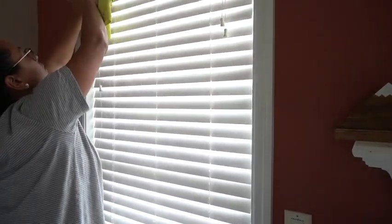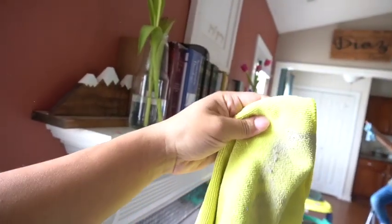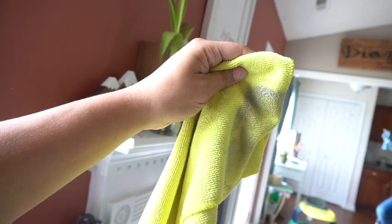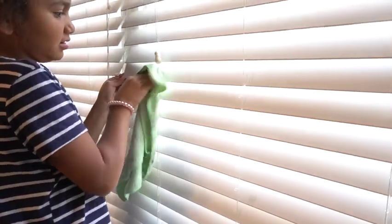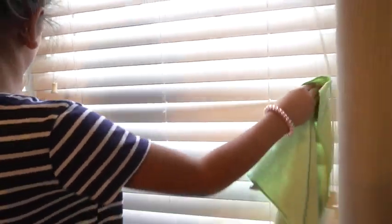What do you use? Would you say that having a duster is easier to wipe down the blinds, or is it better just to use something like a cloth? So we dusted the blinds with a dry cloth first and then rinsed it off and used a bucket of warm water mixed with vinegar to wash the windows and the sills.